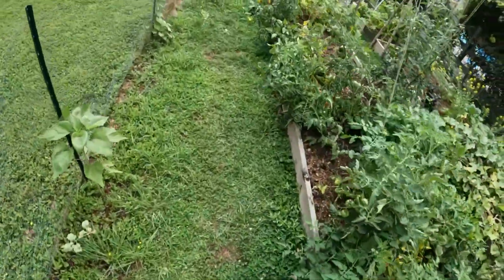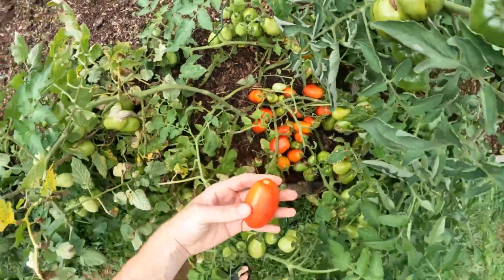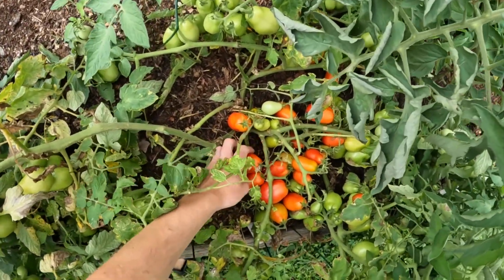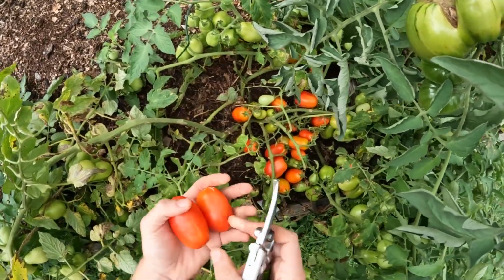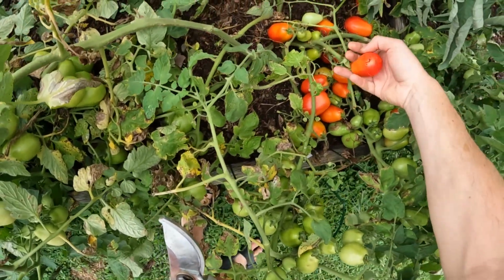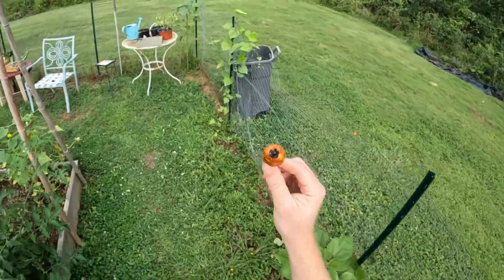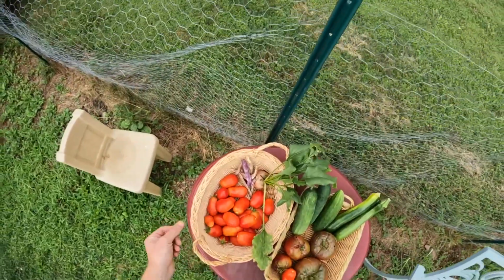I'm going back for those Romas over here, like this one. Oh, and I don't know, this one. Yeah. And no, all right. Oh, this one has rotted, and we can see from the bugs that were just shooing off. But we'll take these two extra ones.